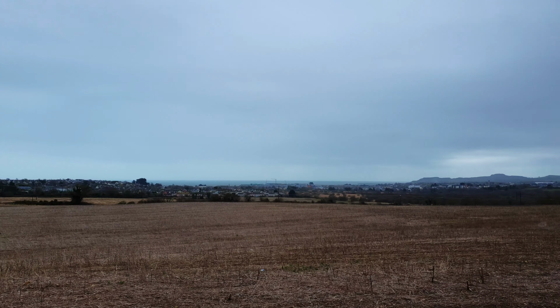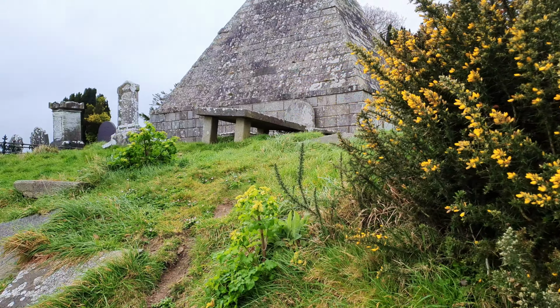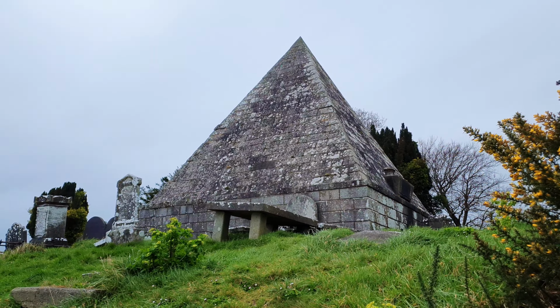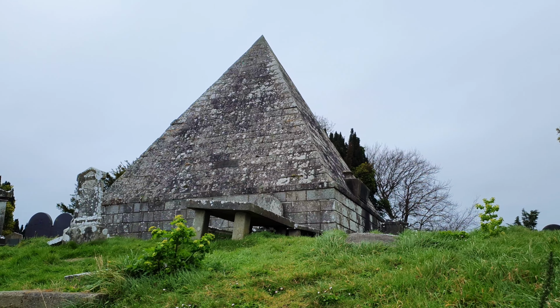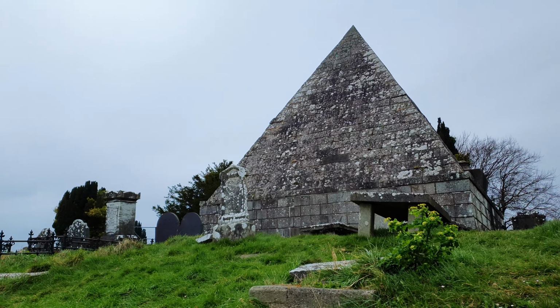It stands in the highest position in the ancient cemetery of Kilbride, dwarfing the remains of a medieval church. It can be easily seen from most points within a 2 mile, 3 kilometre radius.